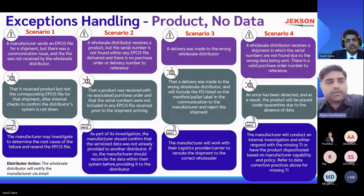the EPCIS file from the shipment perspective. The distributor system was not up, for instance, or there is no connectivity, or somehow they're not able to process that data. So the manufacturers may investigate those root causes, and if there is any failure in receiving that data at the recipient end, they can resend those EPCIS transactions so the receiver's end successfully receives the data.